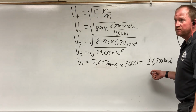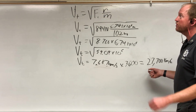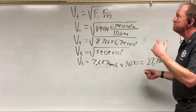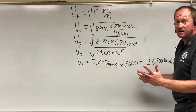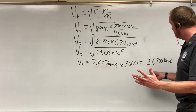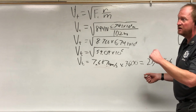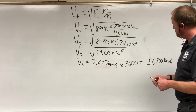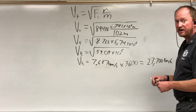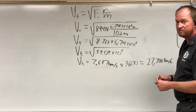And that's why the space station orbits. That's why if you're going to the space station and you miss your launch window, you have to wait a while for the space station to come back so you can reach it again. But yeah, if you weren't going that fast, gravity would take over and you would fall. So, now you know how fast you have to go to keep from falling back to the Earth.